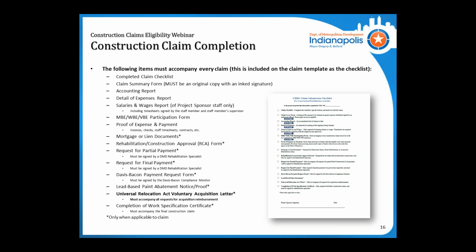One thing that we have not really dealt with in the past is the Universal Relocation Act Voluntary Acquisition Letter. This is a letter to the owner of any property that is being acquired with CDBG funding, and we'll need to receive these for any acquisition cost that's being reimbursed.